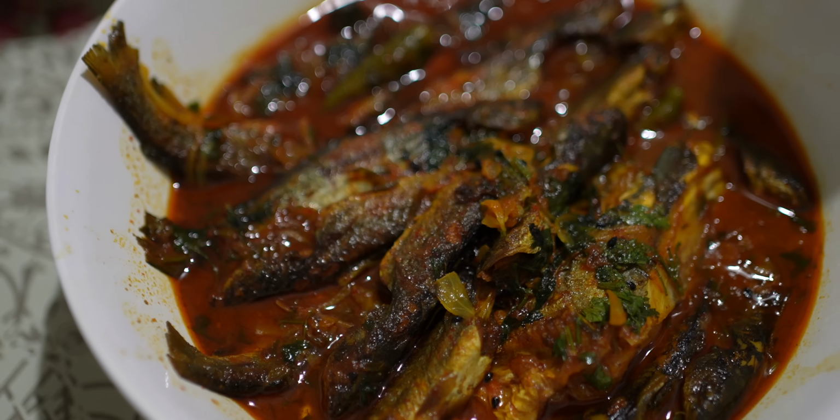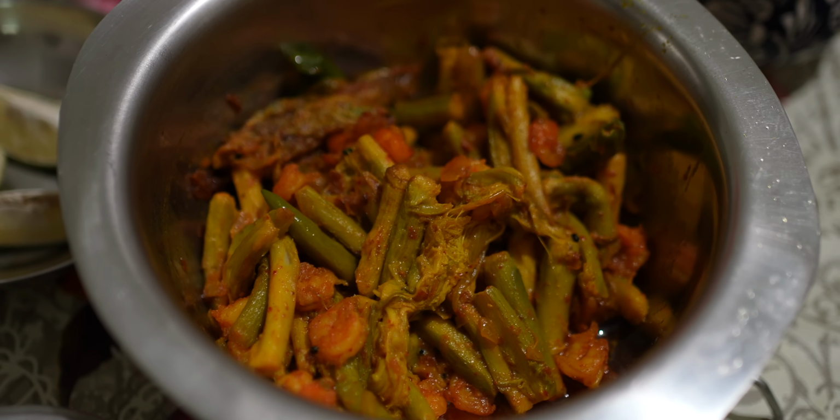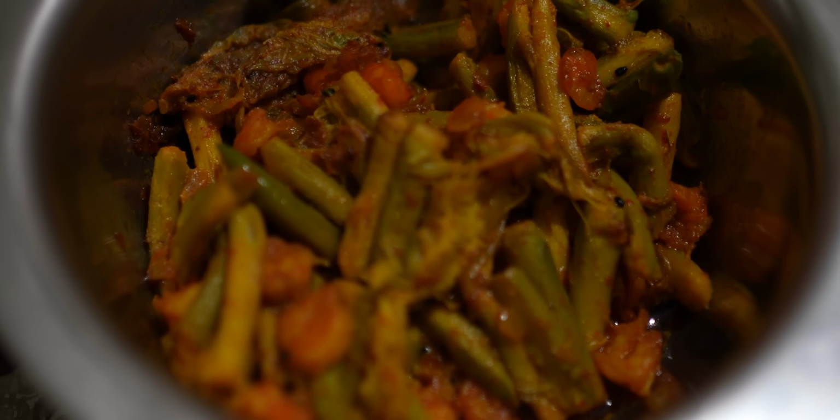All done, let's have a look. This is hilsa, this is tengra jhol, and here's my favorite. Unfortunately, I'm not able to find this in Bangalore.